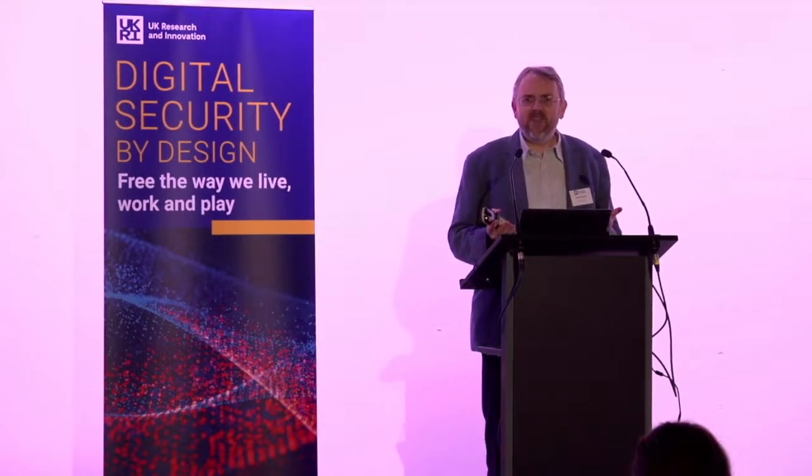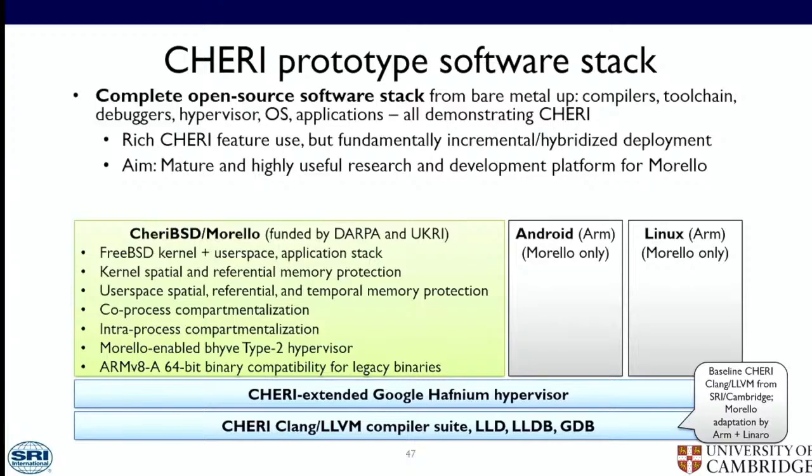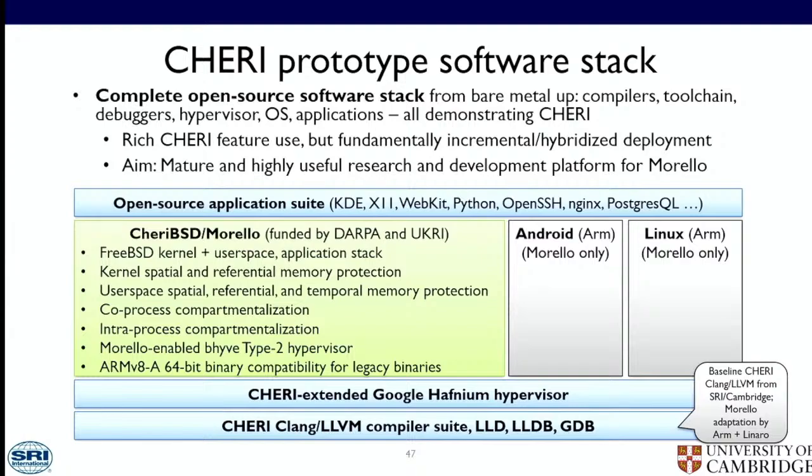Many of you won't have heard of FreeBSD, but a lot of you will have used Netflix and various other things. Netflix, actually, all of their servers run FreeBSD. And so we've got a CHERI version of FreeBSD. We've done lots of work around that. And working with ARM and Linaro, we've now got Linux and Android ports, although those are slightly less mature. And we've been working on open source application suites, so KDE, X11 for graphics, WebKit, Python, and so on and so forth.